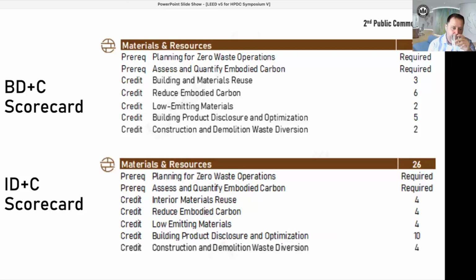Here's a quick look at the scorecard. Before I leave that, it shows the 10 points there for building product disclosure and optimization in ID and C, and some of the other credits for embodied carbon, et cetera. So slight differences, but a very similar scorecard for the different rating systems. That's something we've also tried to do in LEED version 5: where the terminology in the rating systems is similar, make it the same or similar as much as possible, to reduce having to learn these credits over and over in different ways for every iteration of the rating system. So overall, we're trying to simplify things in the language and the scorecards and throughout.